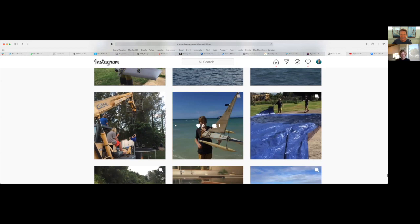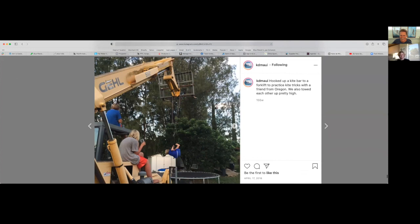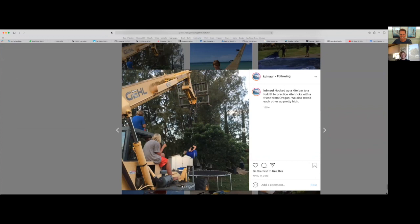Well, what is this? So we have a forklift, and when my friend Vatia Borsma, an awesome kiter, came over from Hood River, we hooked up a bar to the forklift over the trampoline, and we're practicing our moves. It's pretty fun. That's pretty rad.